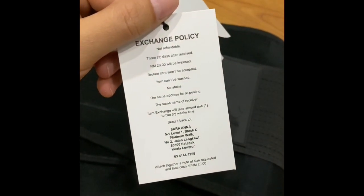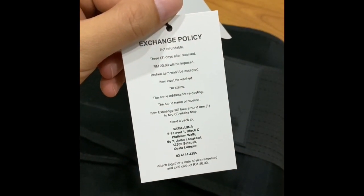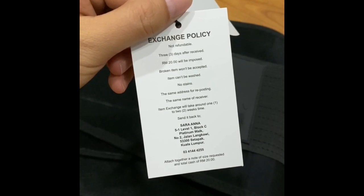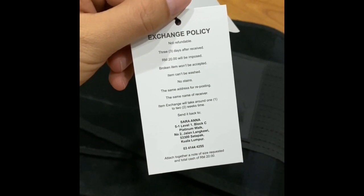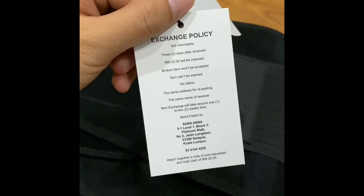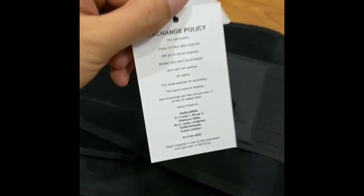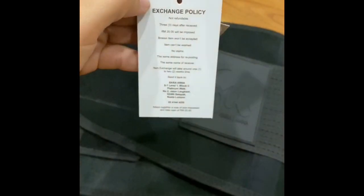Not refundable. 3 days after receive. RM20 ringgit will be imposed. Broken item won't be accepted. Item can't be washed. No stains. Not bad. At least orang ada exchange policy. Kalau mau tukar, maybe salah size kah, kan?